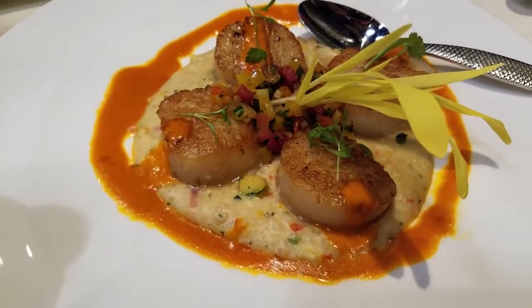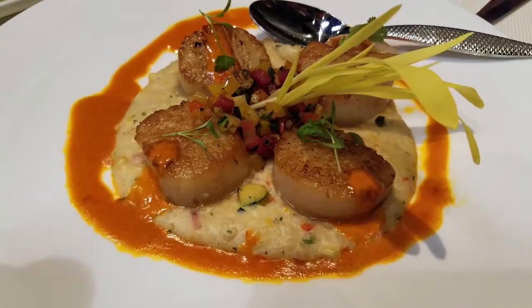The scallops, we didn't share the plates? I hated that we had to share. Oh, I'm sorry. That was the only thing I didn't like. I like my own plate. I got to try octopus, which I would have never ordered on my own. That was very good. The scallops were cooked perfectly, and they were very delicate.